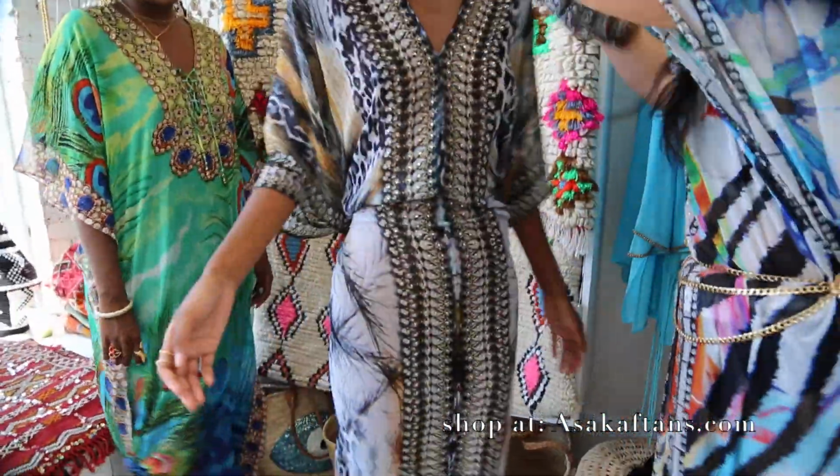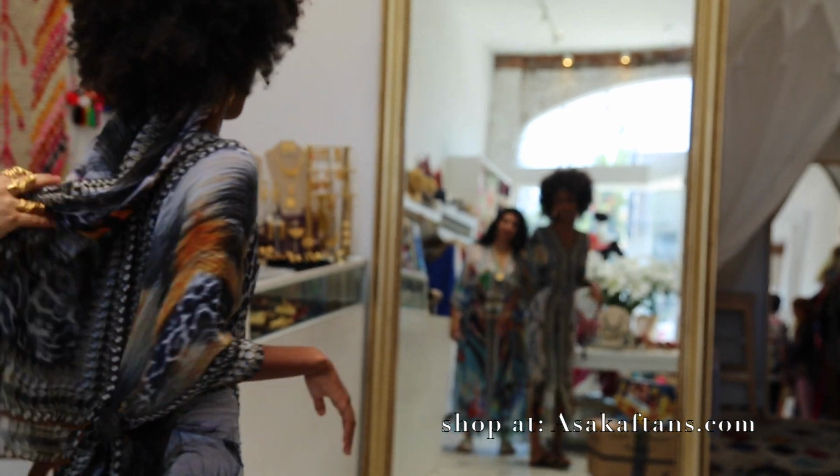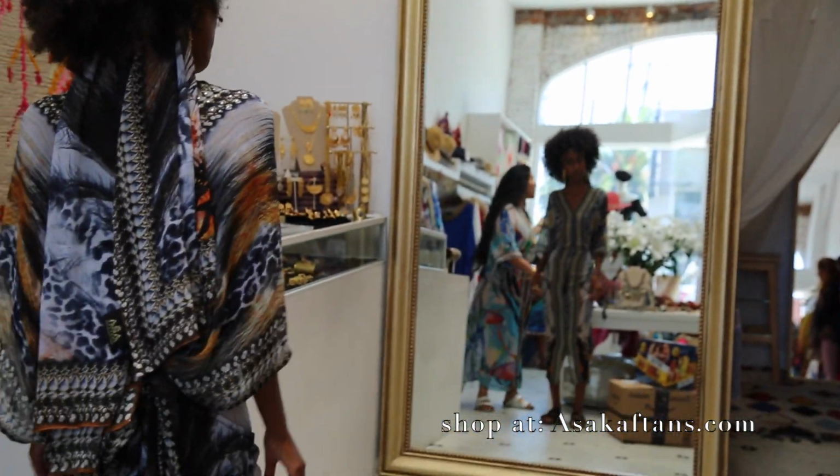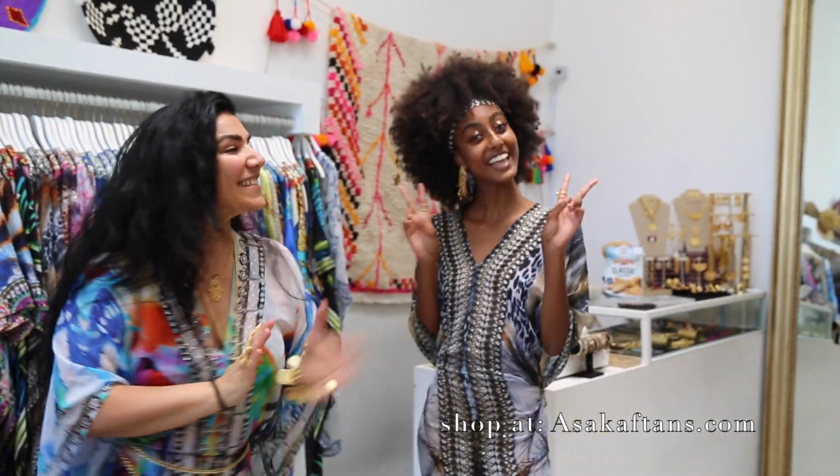I like the front, and you have to just adjust the front. Check out the front. Makes it like bodycon. Good look in the mirror. I'm obsessed. That is so cute. Isn't that fun? So there's a lot you can do. You can do it with any figure, and it just shows your shape. You look gorgeous. Thank you.